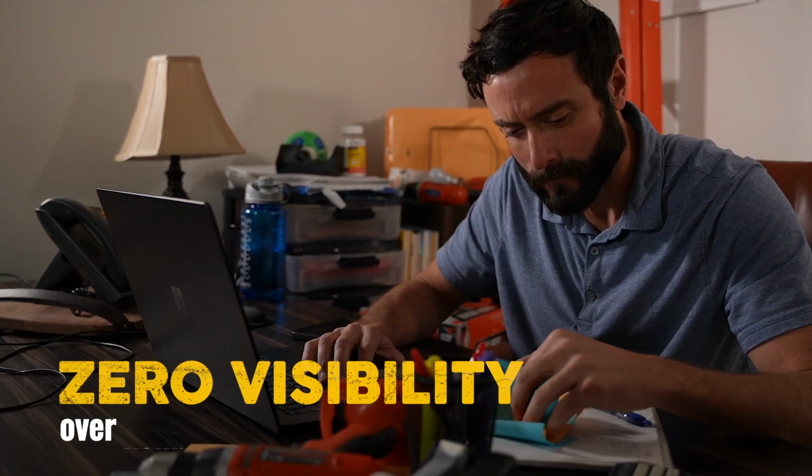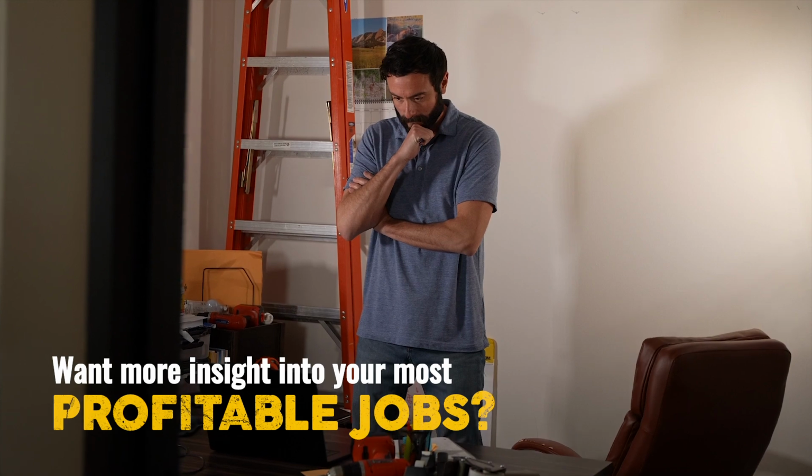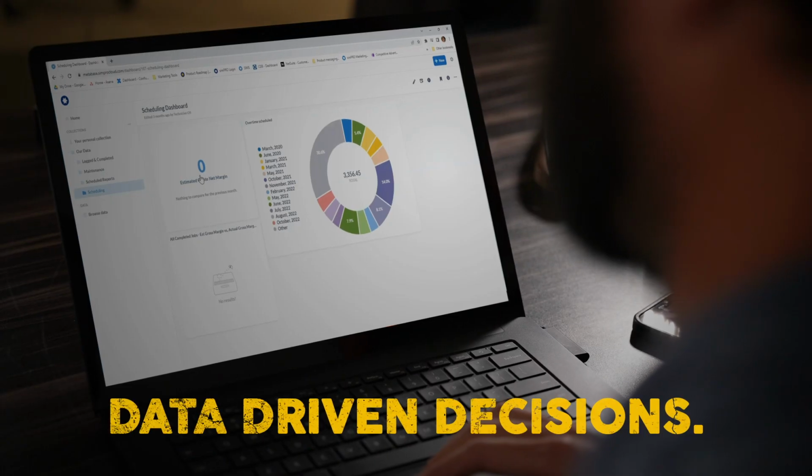Do you feel like you have zero visibility over your business? Want more insight into what your most profitable jobs are? Unravel hidden patterns and uncover valuable trends with ease. No more guesswork, just data-driven decisions.